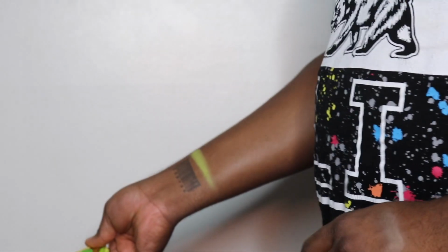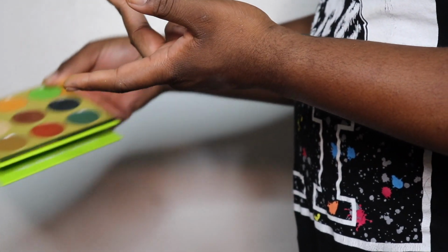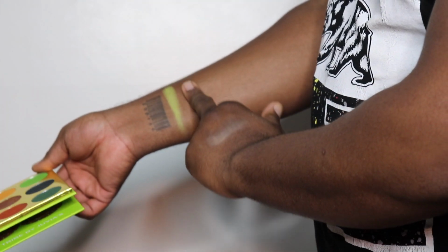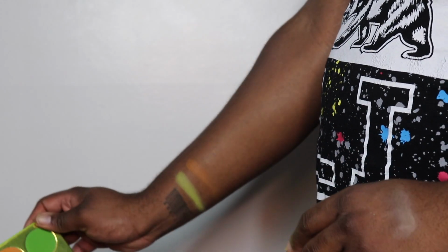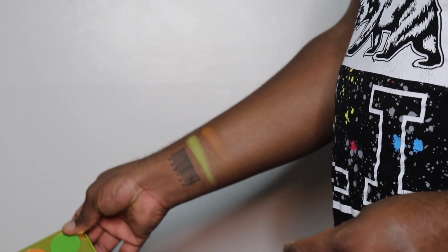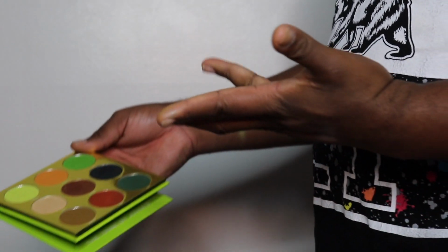What are your thoughts on it, Kayla? It's green. Kayla's favorite color is green, so she's biased. Moving on into the next shade, we have Oromo, which is like a pumpkin orange. Like a dusty orange. Terracotta, if you will. Thoughts? It's orange. Wow, I love the enthusiasm.